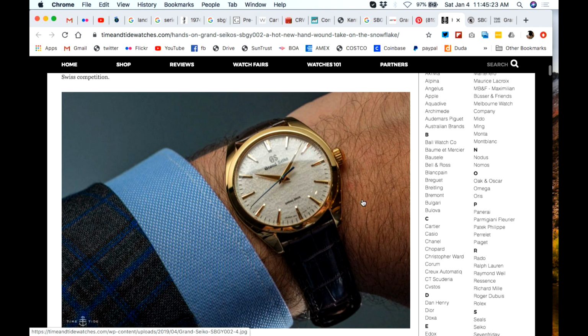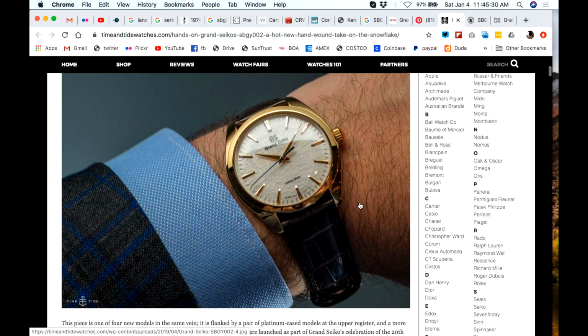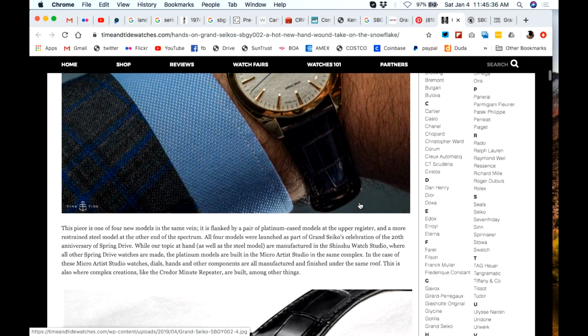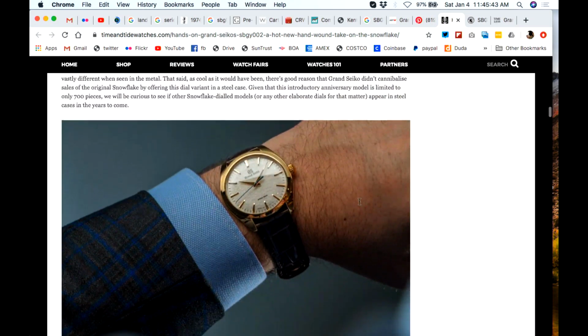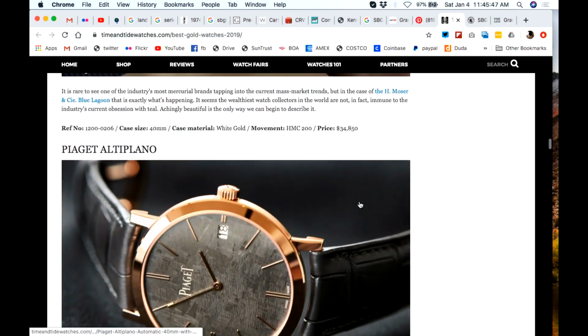I like a very plain dial like that, no date, just 3 hands. That's the way to go on a dress watch, in my opinion. I like the lugs, I like the shape of it. Very, very fluid, very elegant. Now it does have the deployant clasp. There's the platinum version. There's another look at the gold version. So yeah, that's what I'm thinking about.